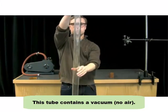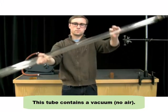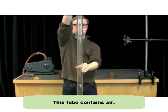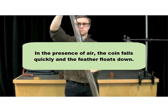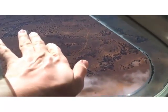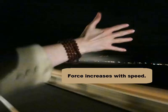A feather and a coin fall with equal accelerations in a vacuum, but not in the presence of air. When falling in air, the coins fall quickly while the feather flutters to the ground. The force due to air resistance diminishes the net force acting on falling objects. You experience the force due to air resistance when you stick your hand out the window of a moving car. If the car moves faster, the force on your hand increases.